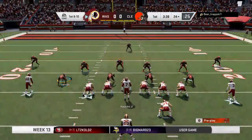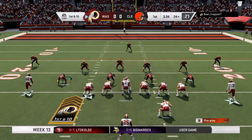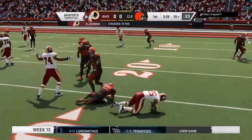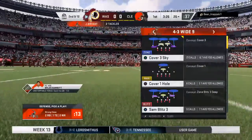Ready. Let's go. Mike, number 53. Mike 53. Hey, pick it up, defense. Let's go. They'll run on 1st down. Jackson. And he's going to lose yards. They take him down at the 26. A loss of 2 there.